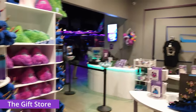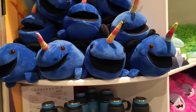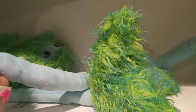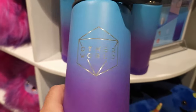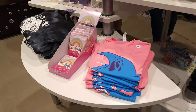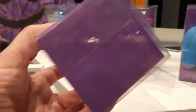After exiting the Pillars of Light room, I came to the Otherworld gift store. They had stuffed animals, stickers, pins, mugs. Fuzzy things. Green things. I don't know what that is. T-shirts. One-eyed things.